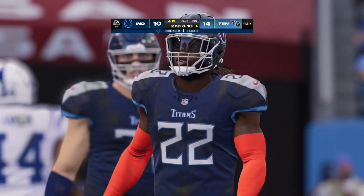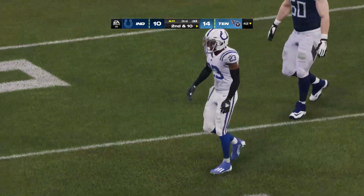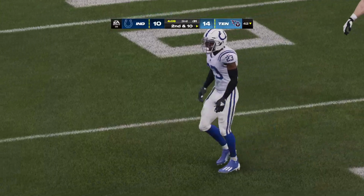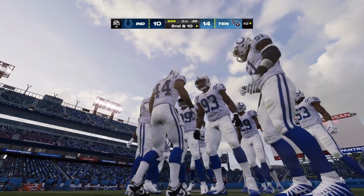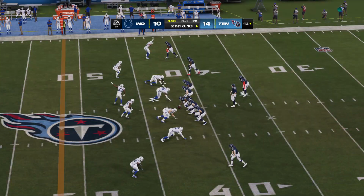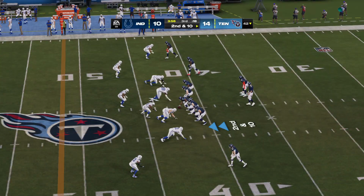And he's swallowed up right near the line of scrimmage. DeForest Buckner in on the tackle. What an advantage having an elite guy in the middle of the defensive line, because not only does he take up the space and let the linebackers run free, but he can also make plays himself, as we just saw there.